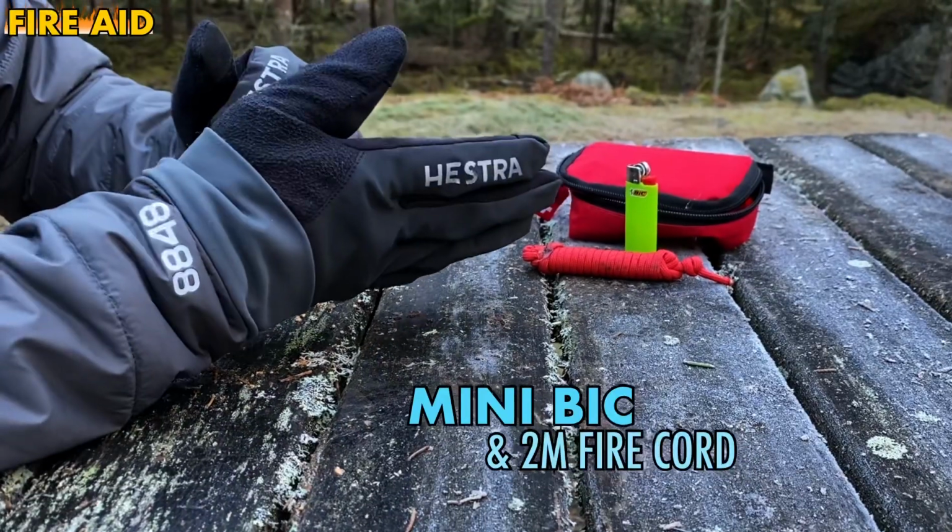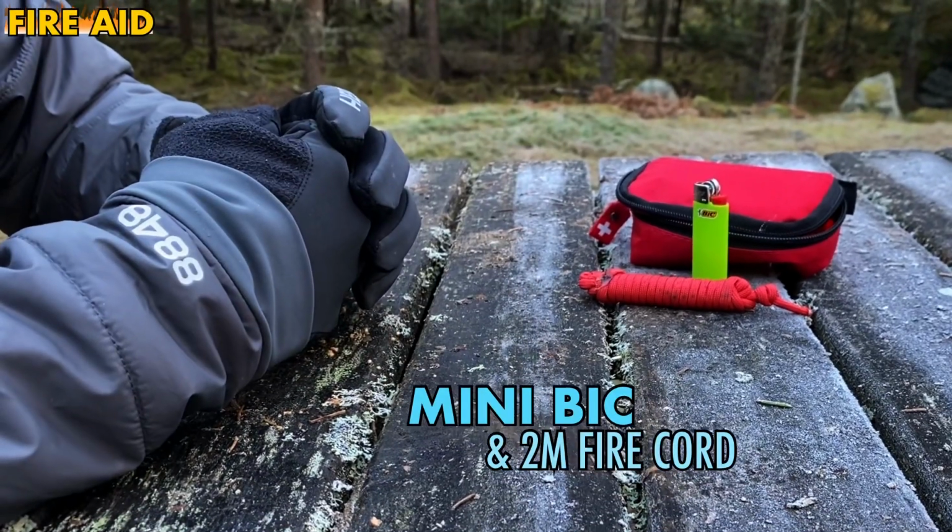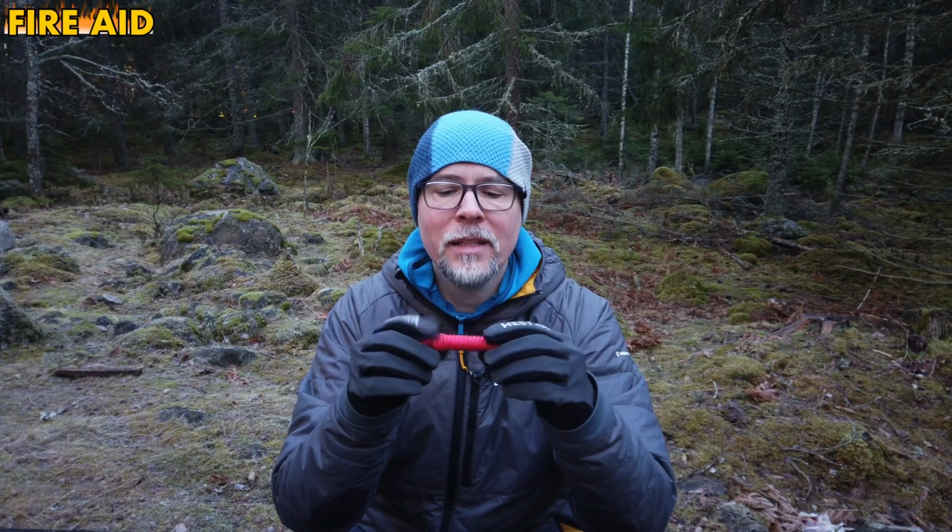So for emergencies and backup if my stove breaks, I usually bring one spare mini Bic and 2 meters of fire cord. And if you don't know what fire cord is, it is actually 550 paracord with a fire starter inside. The fire cord doubles as a fire starter, as I just said, but also as a spare rope. Maybe if you need to change a guy line or just if you break your shoelaces.